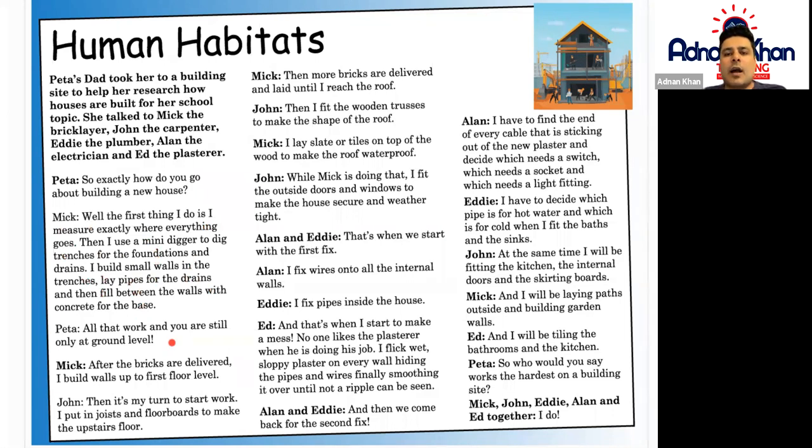Mick says, after the bricks are delivered, I build walls up to the first floor level. John replies, then it's my turn to start work. I put in joists and floorboards to make the upstairs floor. Mick says, then more bricks are delivered and laid until I reach the roof.